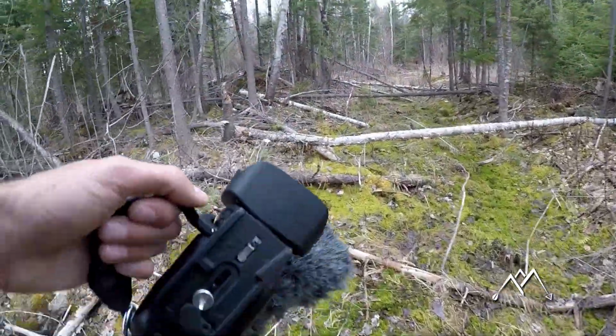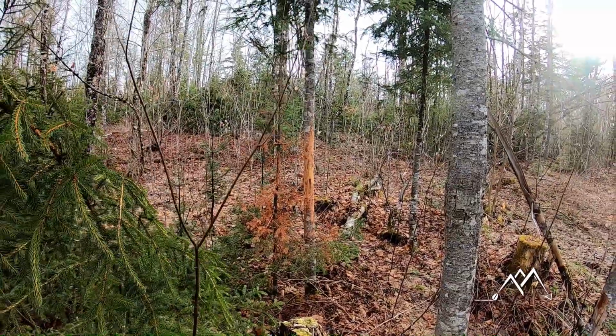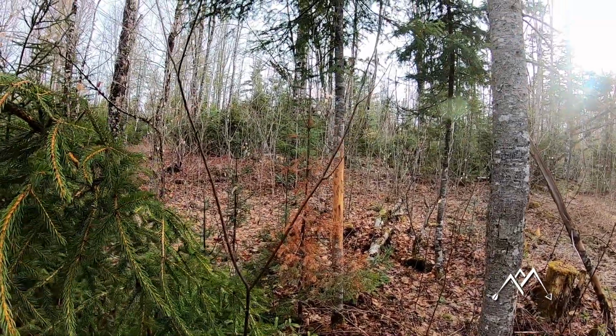So everywhere we went today, there was pretty decent moose sign, but I didn't get into a whole lot of fresh rubs. Take that collar off her. Dad got into some better sign than I did, but tomorrow they're calling for some pretty crappy weather, so I don't know if this is the end of it.